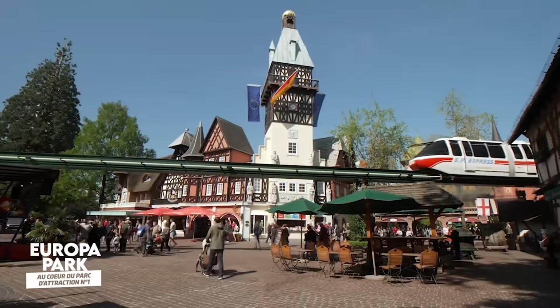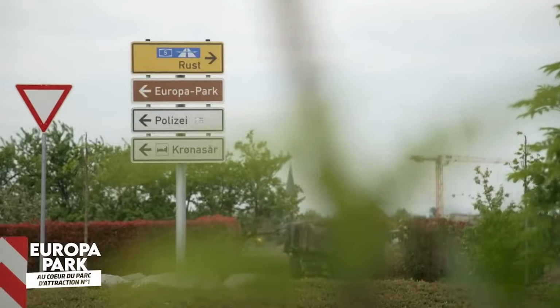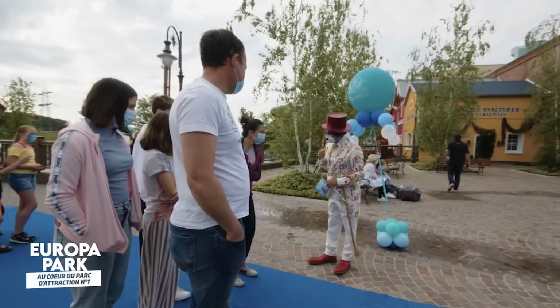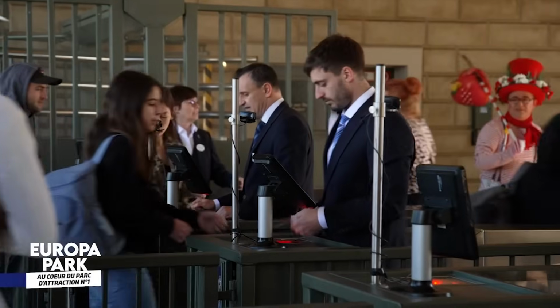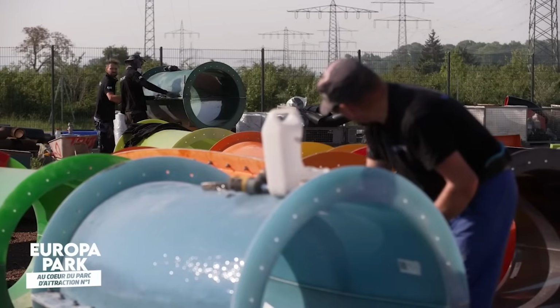With success comes recognition. Today, Roland and his father Franz have streets in Rust named after them and a park that can't be ignored. In high season, it employs more than 8,000 staff, and that's without counting the others, entrepreneurs and workers who ensure the running of the site.